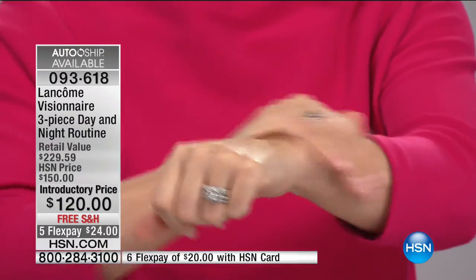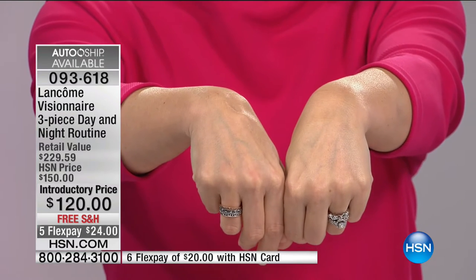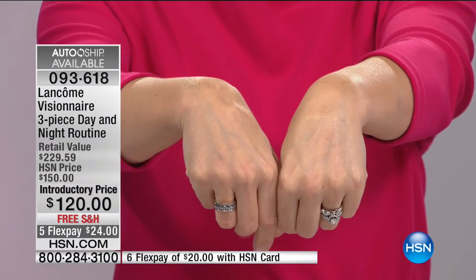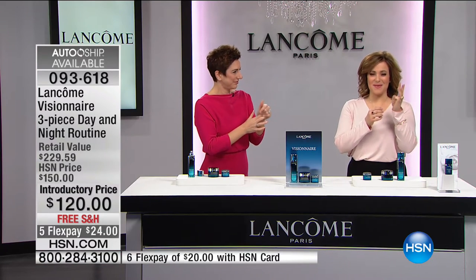Take a look at my hand after that first application. But then as you continue to use it, you're going to see your texture perfected. Lines, wrinkles, pores virtually diminish. And here's the thing, with the Visionaire family you're targeting the three things that most women start being unhappy with. We start noticing the lines, we start seeing the pores, and overall, the texture of our skin looks different. It looks dull, kind of ruddy, rough. This is your triple correction family, and just the serum alone is $115.